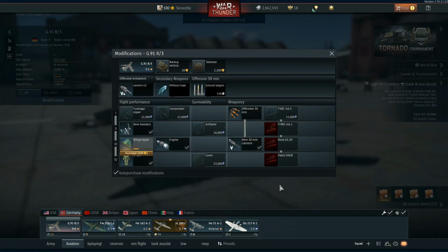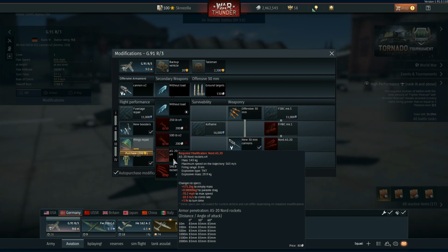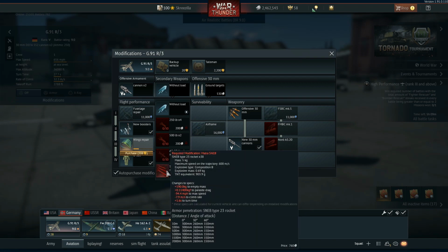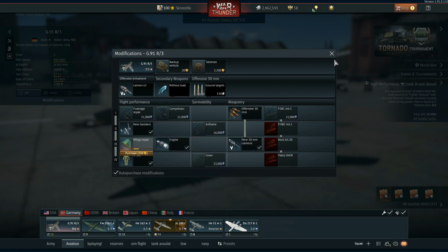So if we just look at the modifications, you can see it has a bit more payload options. It actually gets the Nord air-to-surface missile, so a little bit frustrating that it doesn't get the air-to-air variant, but oh well. The difference between the air-to-air and the air-to-surface is the air-to-air actually has a proximity fuse to it, as well as having the rocket pods and the ability to carry a couple of different bomb loadouts.